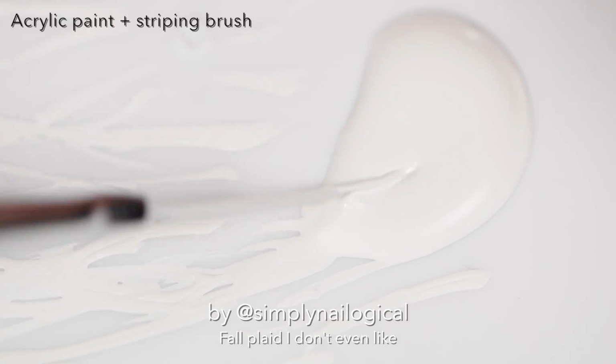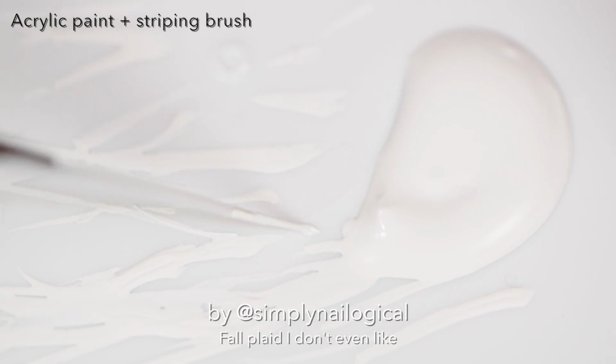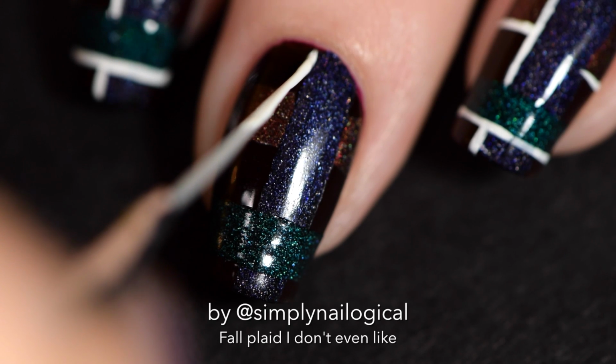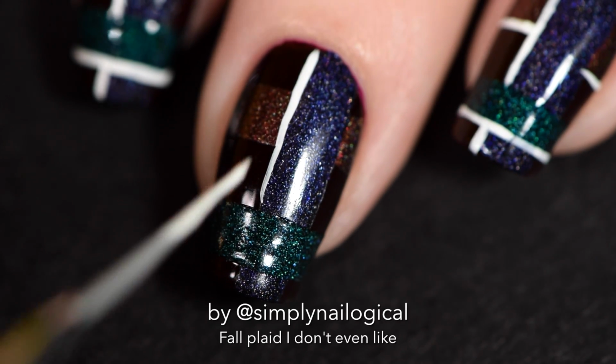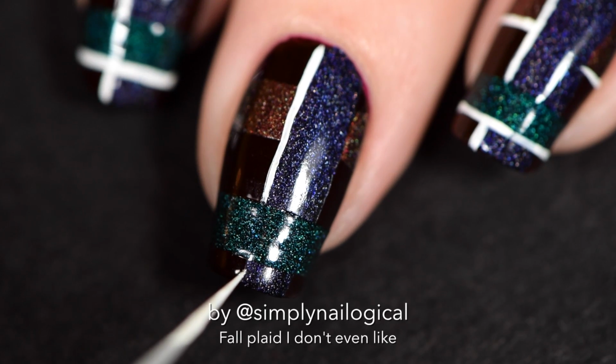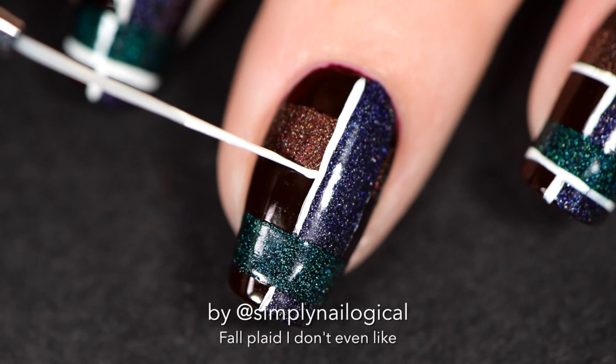Now I'm gonna add some white acrylic paint stripes to this plaid mess because I thought, well, it really needs some contrast. Otherwise, you can't tell what's going on. I use acrylic paint because it's easier to paint with and control, and obviously because I'm a cheater.